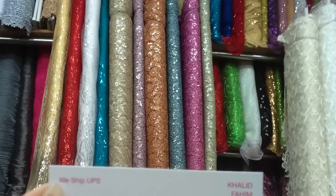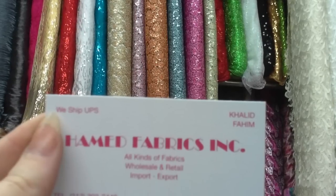Hamad's Fabrics is really nice. It's huge. You walk into that store and you think it's small, but it just keeps going and going. I get all my cotton sateen there. They have a really good selection of jerseys, and a really good selection of taffetas and satins and chiffons, and they just have a lot to offer in that store.